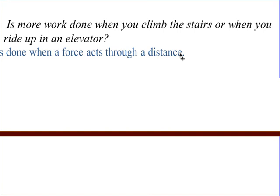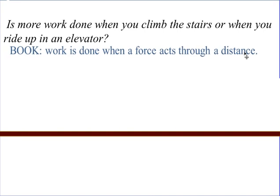What is work? And here is the definition given in your textbook. It is not a definition I like very much, and ultimately, on the test, if I ask you for the definition of work, you will not give me this answer. And I'll point out the flaws in this answer in just a few slides. But for the time being, let's go with it. Most calculations are going to be done with this idea.